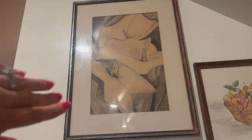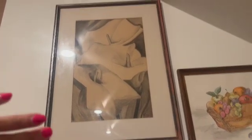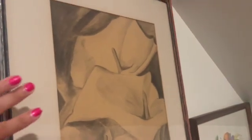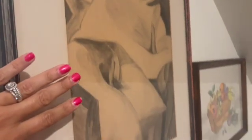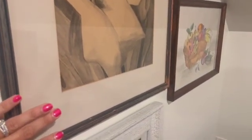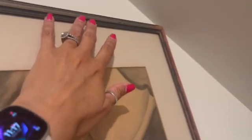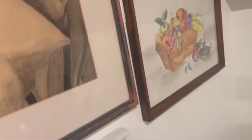So this is a sketch of, I believe, peace lilies. This was at that same indoor yard sale as the picture with the barn along Interstate 81 that I showed you in my husband's office. They were from the same sale. And the frame is a little distressed. I actually think that the owner at one point was going to refinish the frame because it feels sanded. But I decided to just leave it. I like it.